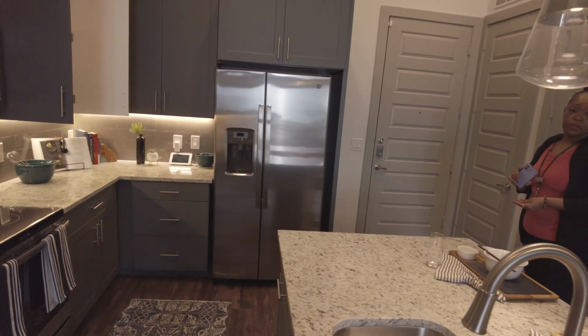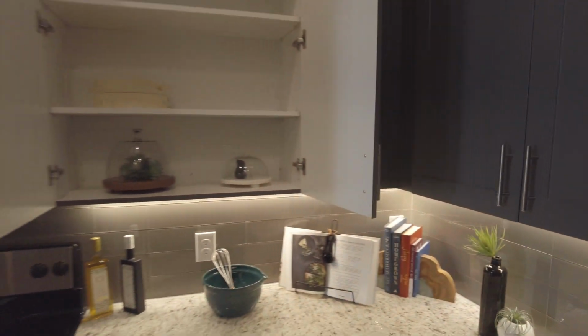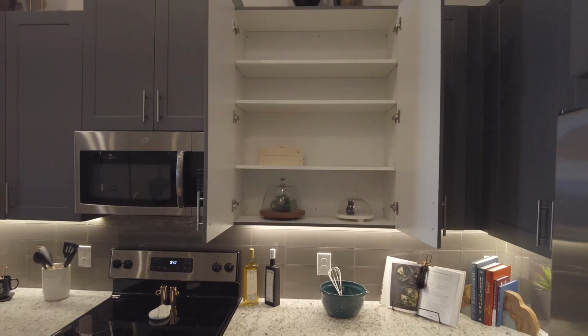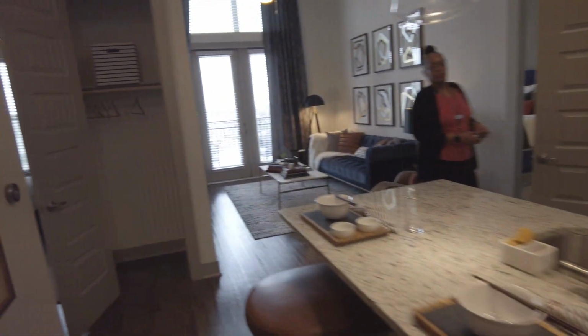I'd like to open up the cabinetry so that everyone knows that it is actually usable space. Yeah, and a lot of shelves too. This is awesome. Look at all these shelves. This is great. So it's really, really pretty. Okay, I'm going into the living room.